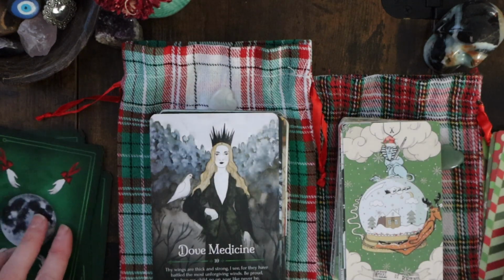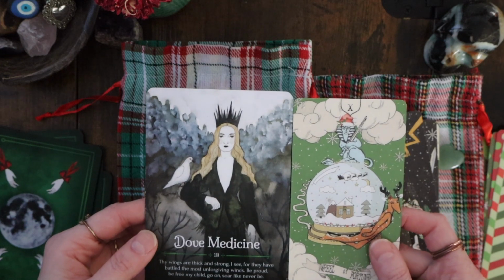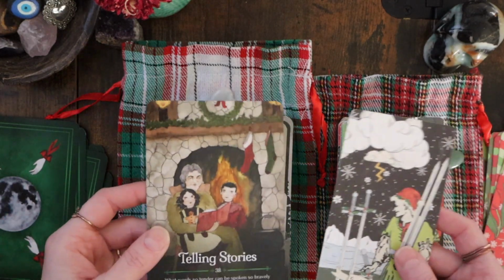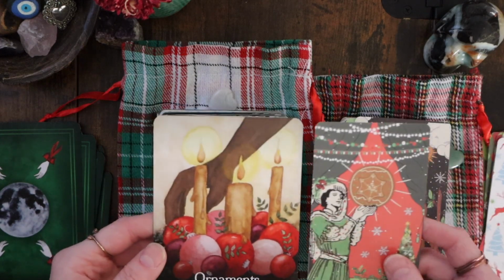So this was the December pairing that just really rocked my socks. I liked it a lot. It was really good, really nice. And they look great together.